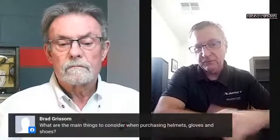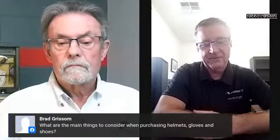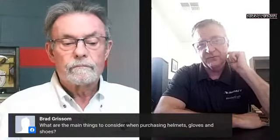For helmets, there are very few sanctions that won't accept a Snell rated helmet. And real quick, every 5 years Snell changes the requirements that manufacturers have to meet for the helmets, with the idea of each iteration being incrementally better. So in theory the helmet built now is a little bit better than the one built 5 years ago. Sometimes the changes are so small that manufacturers don't really even have to make any changes, so it doesn't make that much of a difference. But sometimes they're pretty profound.